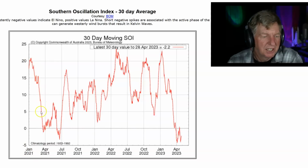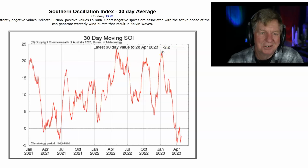The downward spikes are the active phase of the MJO. The upward spikes are the inactive phase of the MJO. You can clearly see the trend going upward for the past couple of years. We peaked out January 10th of 2023. And now look at this, active phase. Here's your inactive phase, inactive, active.